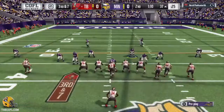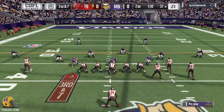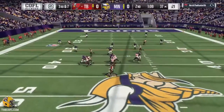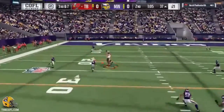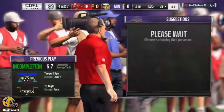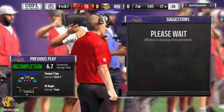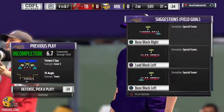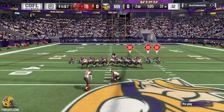This is 3rd down. On 3rd down, Winston finding time. And he dropped it. Now it was tipped. Altered the ball a little bit, but he dropped it. And now 4th down. Good job by the O-line. Quarterback had time to go through his checks. That's one you need to take advantage of.